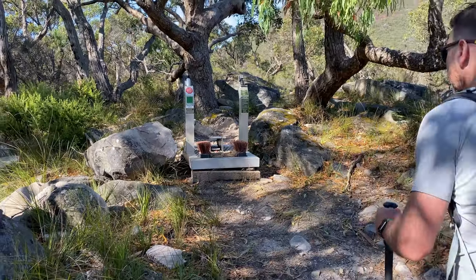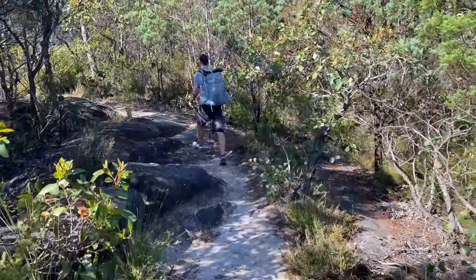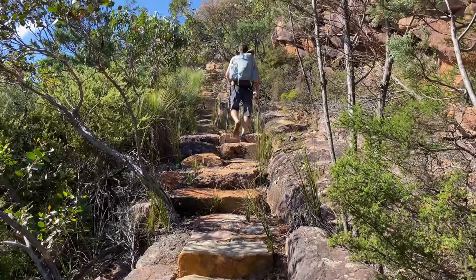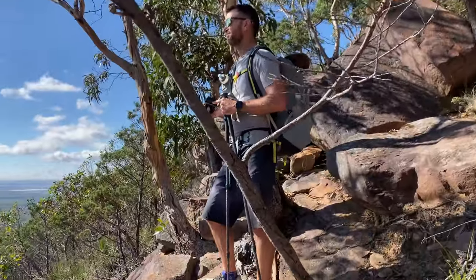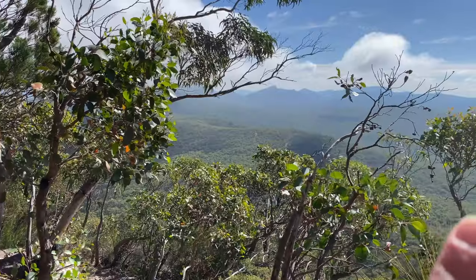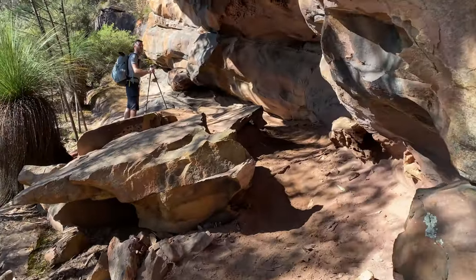So behind me is today's first challenge. That is Signal Peak, and that's the first one that we have to head up. Good luck to us both. I don't know if you can see it, but in the distance, just over there, is our campsite from last night, where we've just walked from.